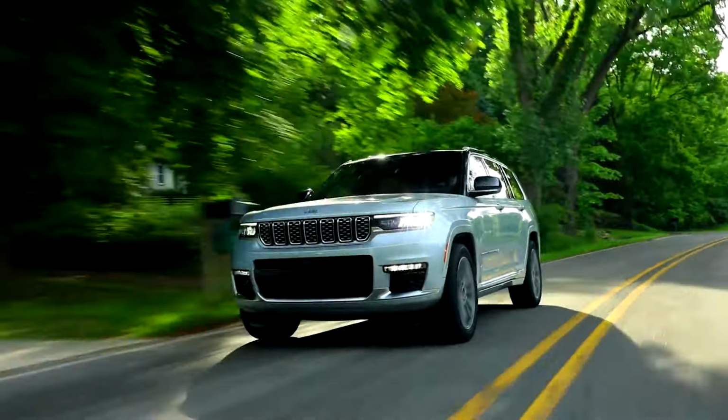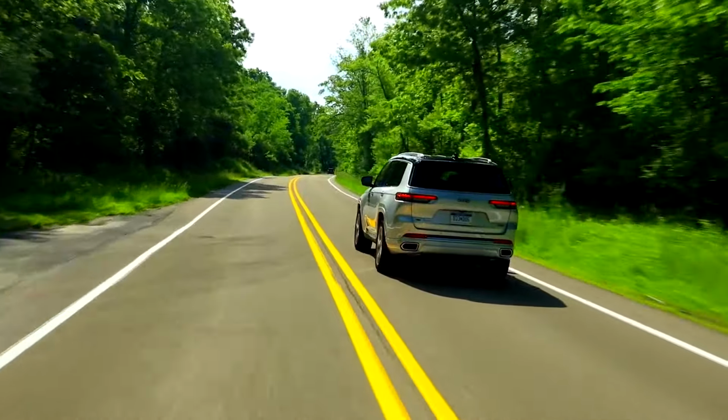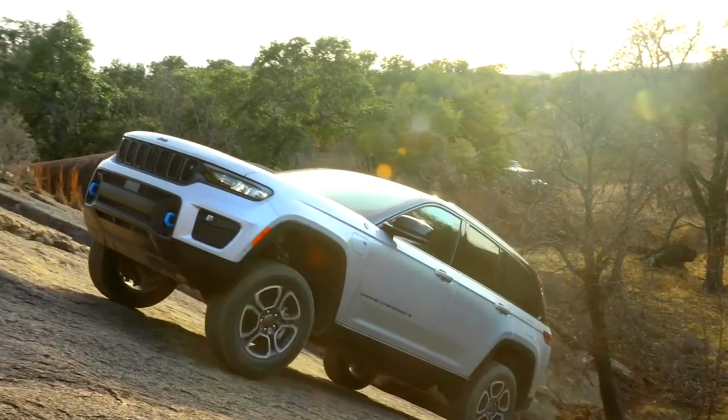Drivers who own the Grand Cherokee with a 5.7-liter HEMI often talk about its strong acceleration and effortless towing ability. Many have noted that the ride remains smooth and controlled despite its power, thanks to Jeep's well-tuned suspension.